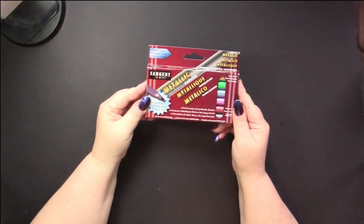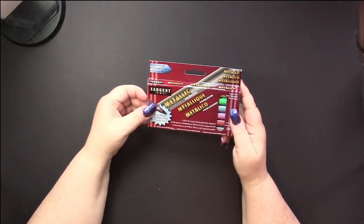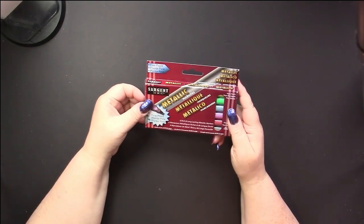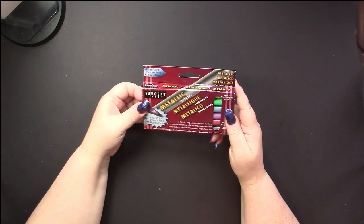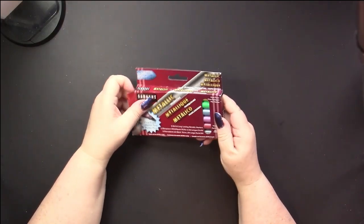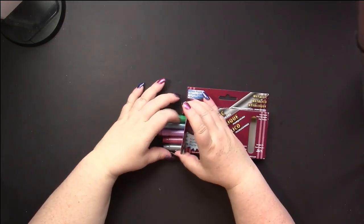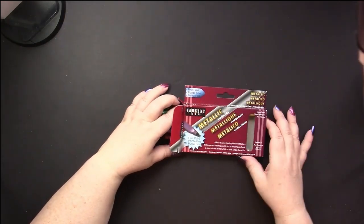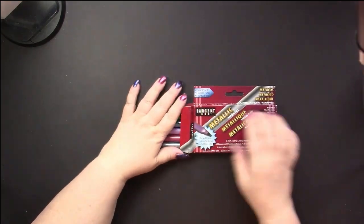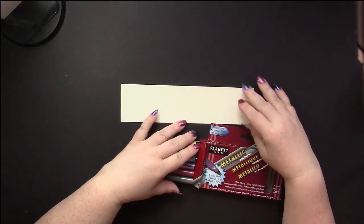And then my sister always sends me some books and then some kind of coloring item. And these were on my wish list, because I wanted to give them a try. They are Sargent Art Metallic Markers Fine Point. 6 rich and long-lasting metallic markers. So let's just take a look at these. Here's a piece of paper so we can do a swatch.